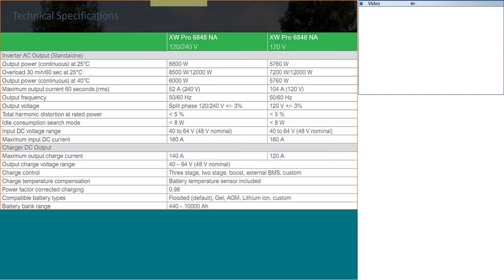This is just a look in a little more detailed technical specifications of the XW Pro. We hit on many of them, but again, just highlighting the robust surge capacity, 30 minutes at 8,500 watts. For a minute, you can do 12,000 watts. And you'll notice that they are differentiated between the standard split phase variant as it is normally configured, and then you can actually configure it for single phase 120 volt only operation.